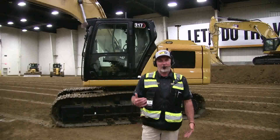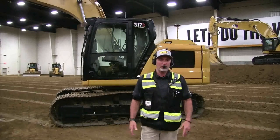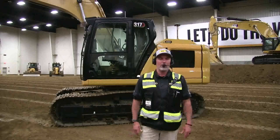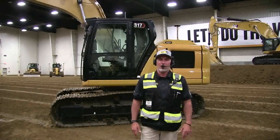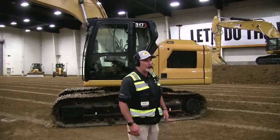Ground level inspections, that's definitely something we're going to cover today. We're going to do a walk around on this 317 from an operator's perspective, what I would look for pre-shift in the morning and when I get done with the machine. So we'll walk around the machine and look at a few things that we would generally check out.